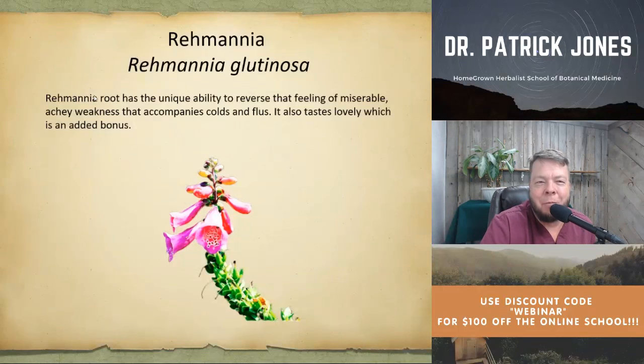It's Romania. Romania glutinosa. So the root's the medicine. And it looks like the foxglove, the digitalis in your garden, but it's not. Don't take that stuff. That's not what you want for this. There's something about Romania root that just makes you feel better.